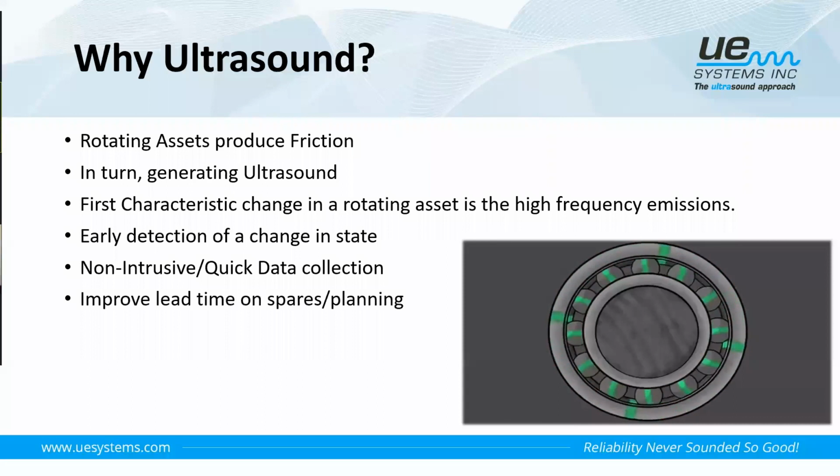By doing all of this, we can improve our lead time for things like planning for spares, because we don't need to have a storeroom full of spares that might or might not be needed anytime soon. Because of the early detection rate of ultrasound, we can then plan, order in our spares, and improve our stocks to make sure that we can find the right time to do the corrective actions.